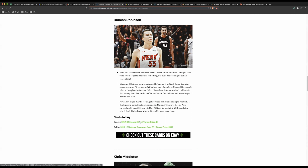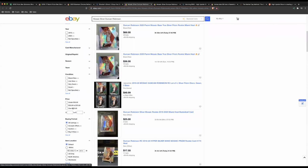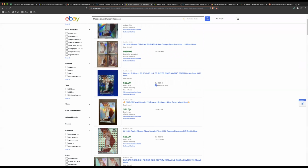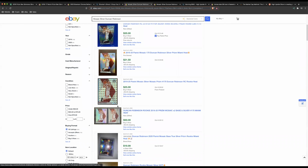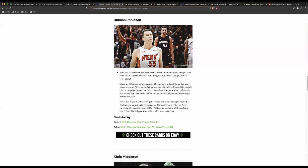So I also brought up his Mosaic Silver, which is a second year card, but one of his only silver cards. And if you look at the prices of his Mosaic Silver, you'll see that they've been trending $50, $21, that they're kind of all over the place, but they're looking like they're about $20 to $50 depending on who's buying them. And when I wrote this article, that was a $4 card. So just using some common sense there to figure out these plays.